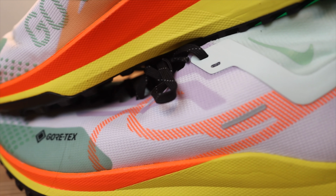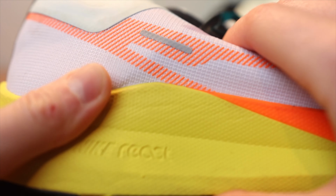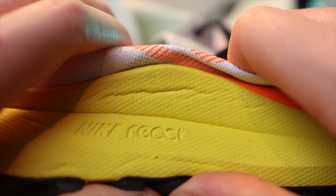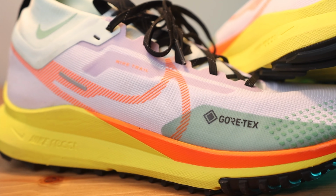So the midsole here is that Nike React foam that is in a lot of their running shoes, and honestly, I haven't particularly liked React foam. I've tried it in the Nike Infinity, I've tried it in the Pegasus, and I just find it really heavy and dead. But the React in this shoe and also the previous Pegasus Trail has been definitely a lot different than what I typically get in their running shoes. I don't really know why the React foam feels different on their trail shoes, but it does.